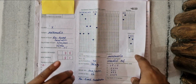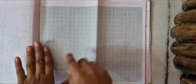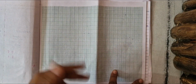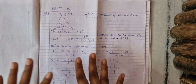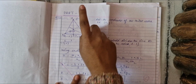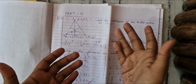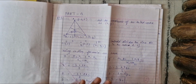Now let's jump into the analysis of the answer sheet. You will be given a graph sheet. If there is a question on graphs, you will have to attempt it on the graph sheet. Now, I started my question paper from section B. There were sections divided in the question paper: section A, section B, section C, and section D or E. I don't remember how many sections there were, but I started from section B.